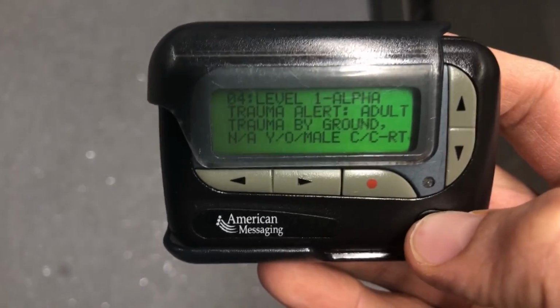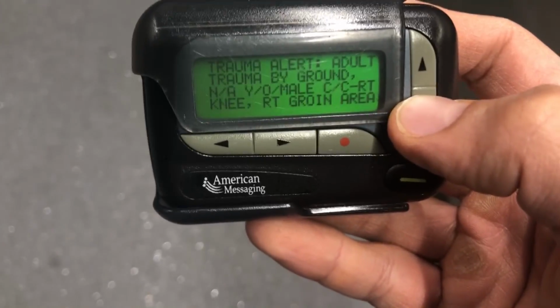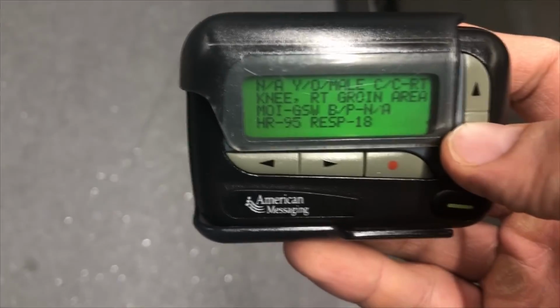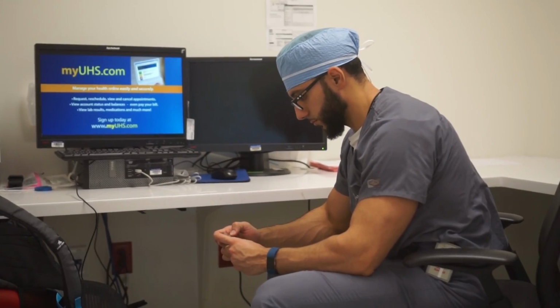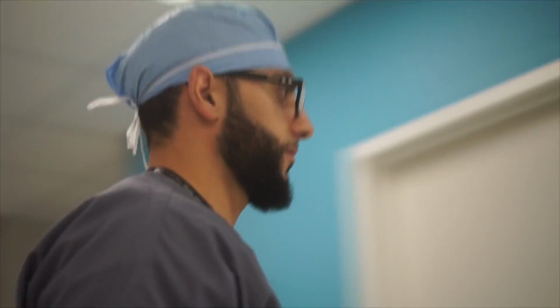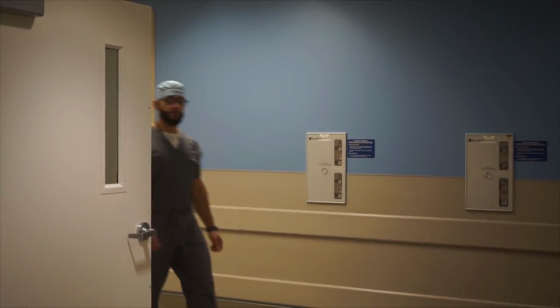After finishing my case, I was sitting getting some paperwork done when I got a level 1 trauma alert, which means that a patient could possibly have a gunshot wound, and here on my pager it describes to me where the patient may have been injured. That way I have an idea of what sort of resuscitation and what sort of airway equipment I should grab as I'm going to the Alpha 1 in the trauma bay.